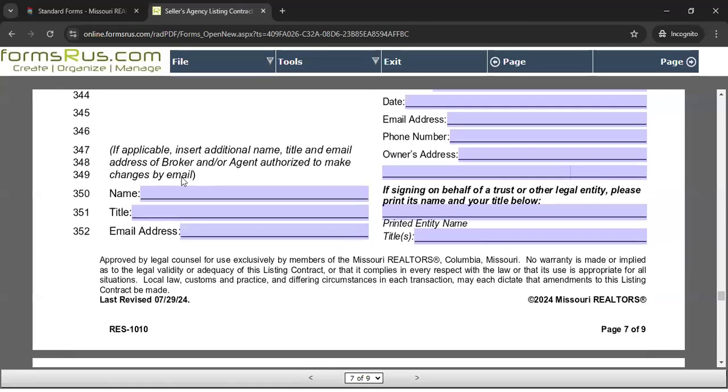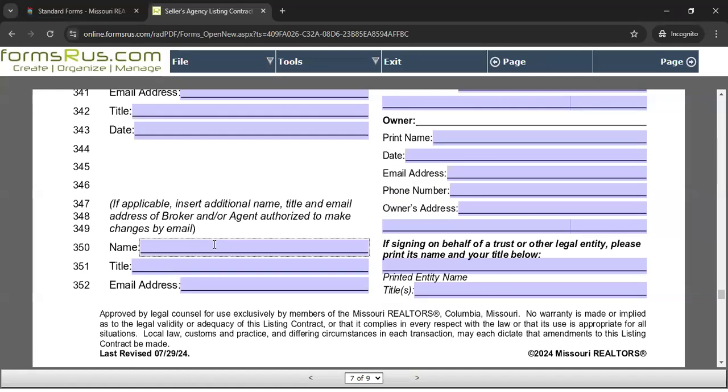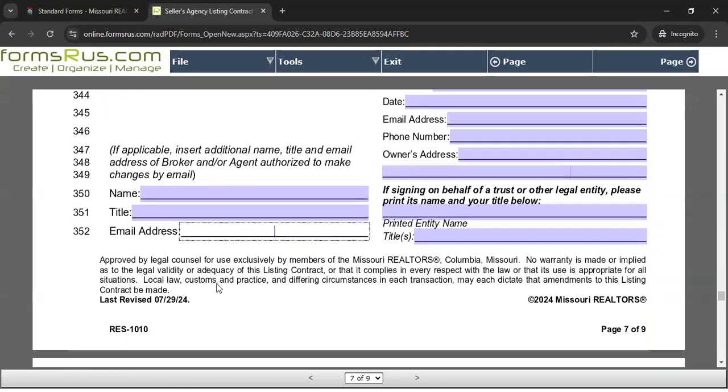And then if you've got a trust or anything down here, you would just put the name, the title of that. Actually, this one is if you had a licensed TC who might be doing this information here, so you could have them receive an email and make those changes here. But again, you're still going to have the document signed. So I think the electronic at 325 is kind of a moot point for us.